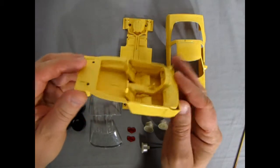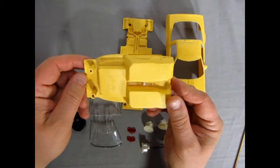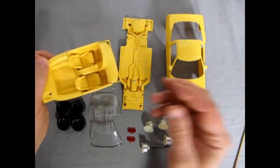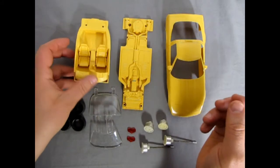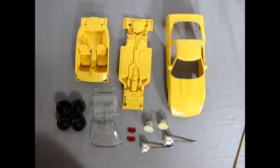Again, I'm not really going to try to build this as a model car. I might do that with some of the other ones that were in the Studebaker. I do have a Geo Storm that's kind of cool. I know Geo Storm, you're thinking, eh, but it's rare because it's Geo Storm, right?